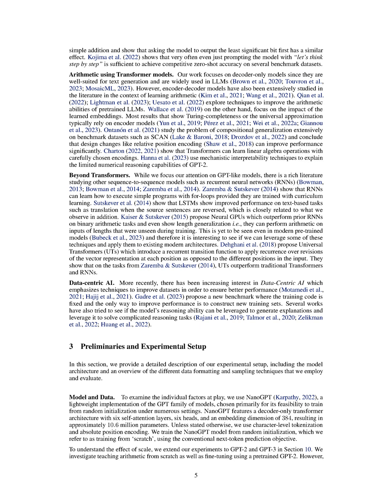While our focus is on GPT-like models, it's worth mentioning the extensive work done on other sequence-to-sequence models like recurrent neural networks, RNNs. For instance, RNNs have shown the ability to learn how to execute simple programs with for loops, particularly when trained with curriculum learning. Long short-term memory, LSTM, networks have demonstrated improved performance on text-based tasks such as translation when the source sentences are reversed, mirroring our observations in addition.